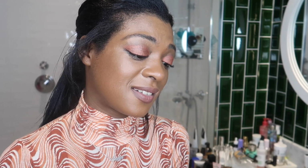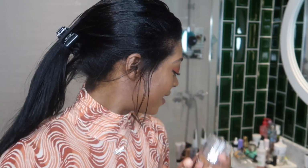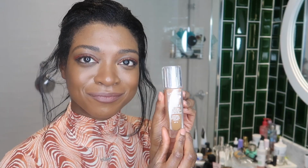It does everything you want. It gives you pigment, it gives you coverage. It looks natural. The skin tone match is amazing, and I just love it. It's my favorite. It makes me so happy. So this is my favorite foundation.